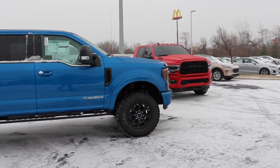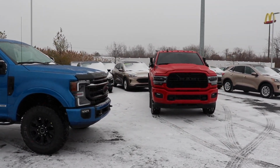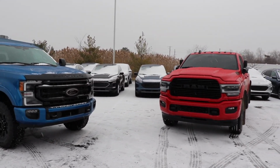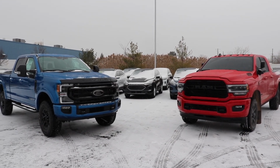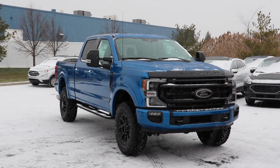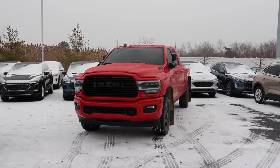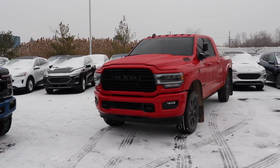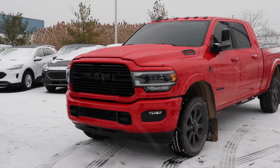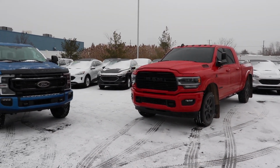Every year it seems like these companies are switching things up and pushing the boundaries on how much torque they're offering from the engines. So overall, the exterior on both are very nice. I'm a huge fan of the Tremor package. I love the blacked out accents on this guy, and I think it looks slightly more aggressive than my truck. However, the reason I got my truck at the time was because I love the interior. I love the Cummins engine. I'm a huge fan of the Cummins engine just from a maintenance standpoint.